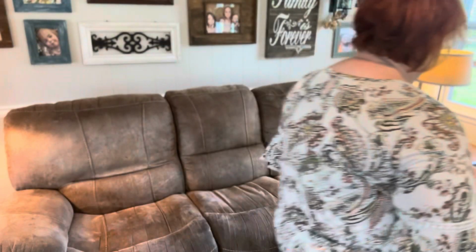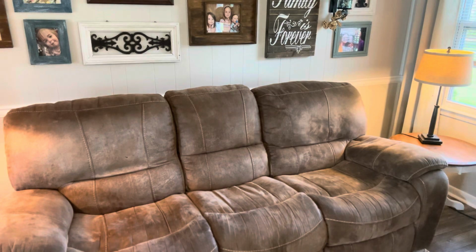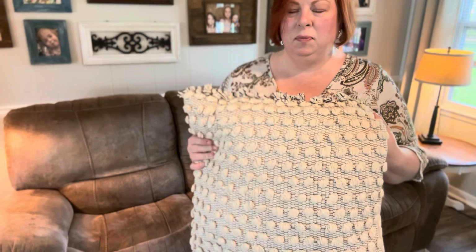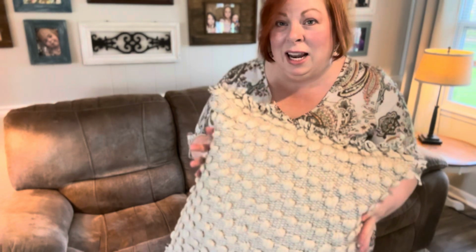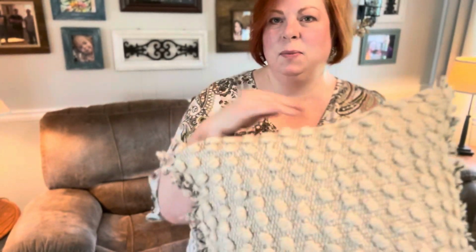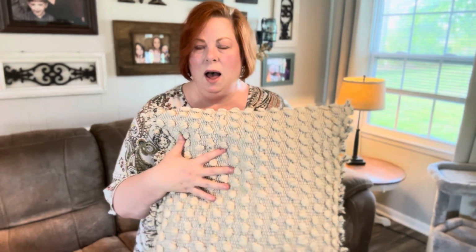So first thing we're gonna do, tip you down here, we're gonna start with the couch. I got these pillows. It was an earlier video that I don't think any of you have seen, wasn't very good. It was my very first video. I got these at Walmart. They were $18 on the shelf.